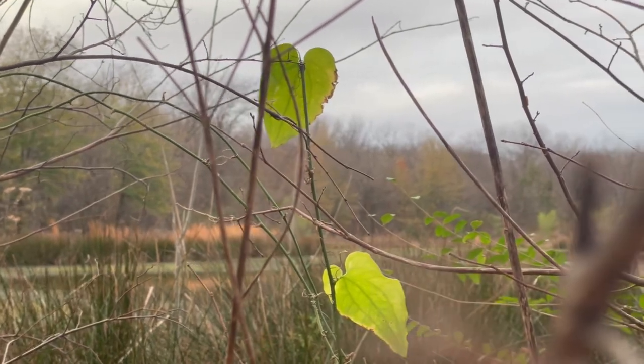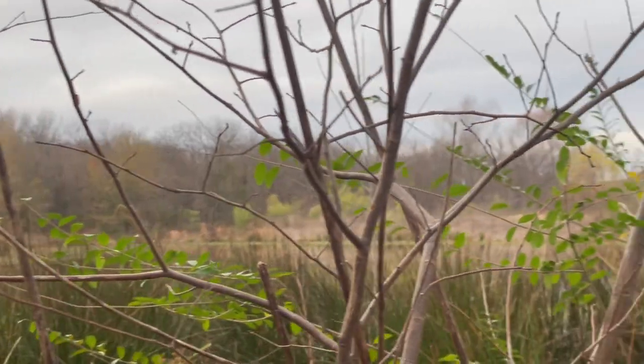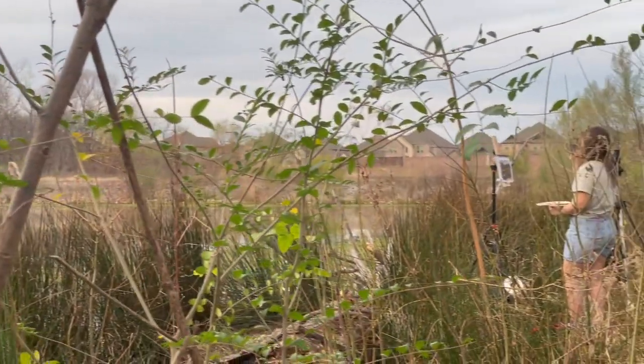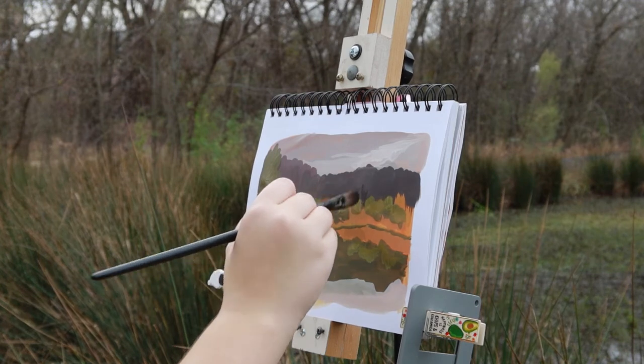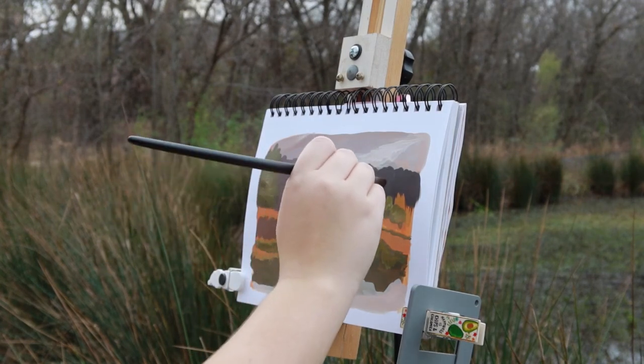So there were a lot of similar colors in this painting, so my goal was to bring them out and make them different from each other instead of making it all kind of blend together. So that was my goal in this painting day, and I was using purples and oranges to really enunciate the colors, I guess.